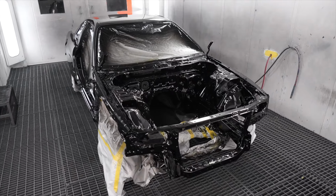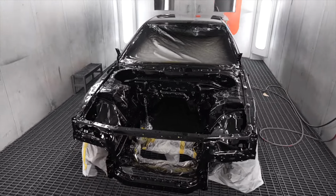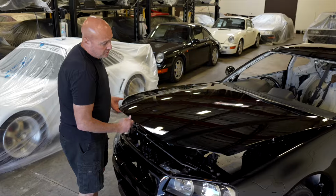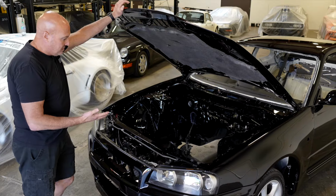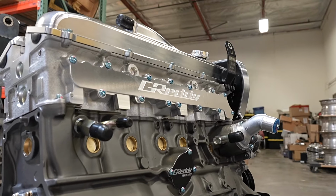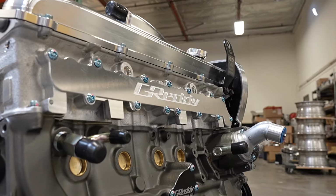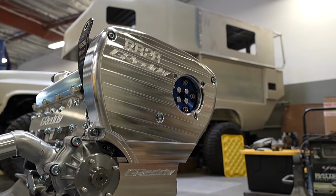Under the hood also was painted body color. We didn't leave it satin or semi-gloss, and it looks amazing under there as well. Not surprised because of where it came from, but as you can see, this thing is absolutely stunning, shiny, brand new, and with all the carbon bits and pieces and the turbos, it's just going to be insane. It's going to be truly insane.